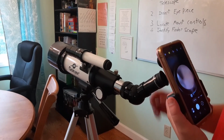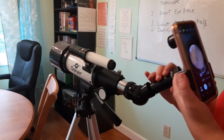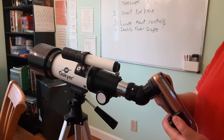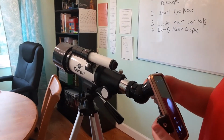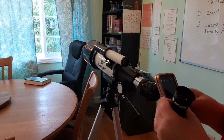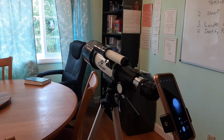So what Toby's going to do now is insert the camera mount into the telescope. Essentially, he's taking off the eyepiece and putting in the camera where the eyepiece went. And he's tightening it all down. And now the camera is seeing through the telescope. We can't see much during the day, but as you can see, here's the remote. We could take a picture now without touching the telescope.